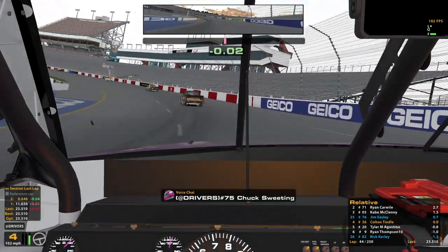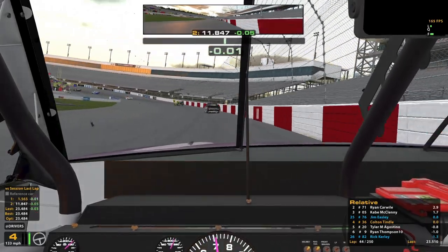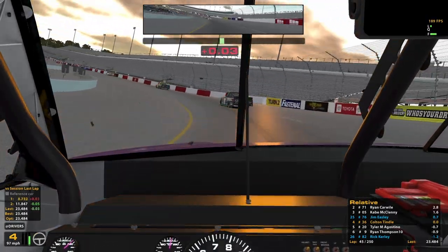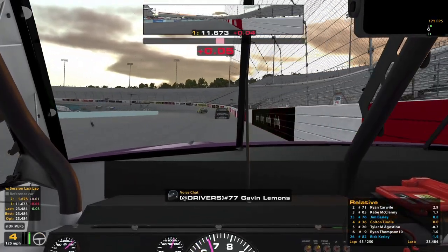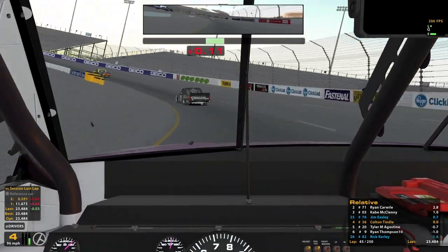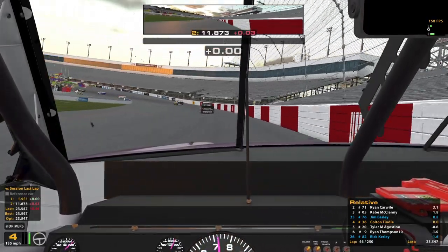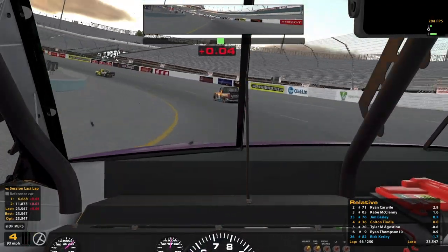Car's getting a little bit tight again. You've just done a 23.5. Feel like I'm holding you up. Okay, got on the gas a little too hard. That got sideways. Ooh, okay, a little scary. Both loose and tight, depending on where on the track I am. That lap was at 23.5. Bit of a challenge right now.